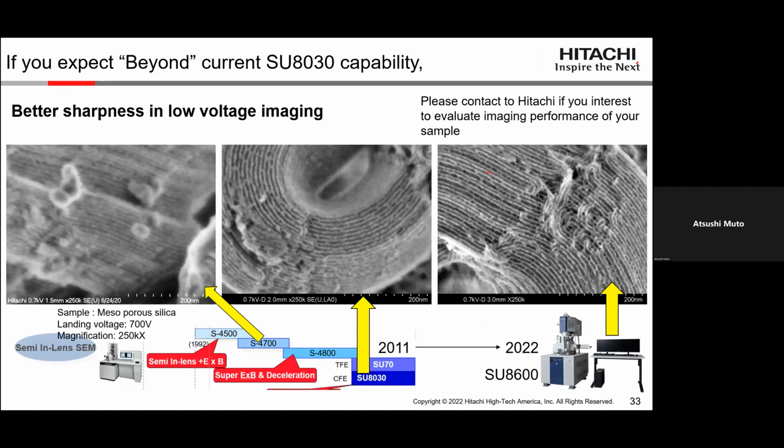Currently, I have 10 to 15 more minutes, so let me go to the next session, if you expect something beyond the current SU8030 capability. This is the transition of image quality by time and tool. I should say our SU8030 resolution is still really good. But of course, over 10 years the vendor has been working hard to improve the resolution. So this is the current imaging performance of the current tool.